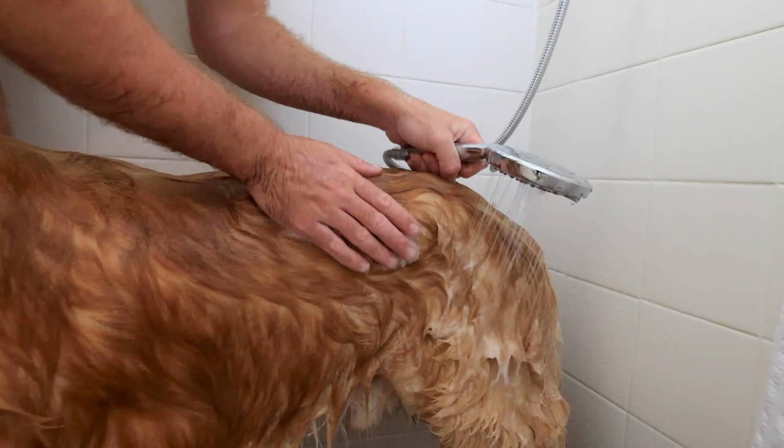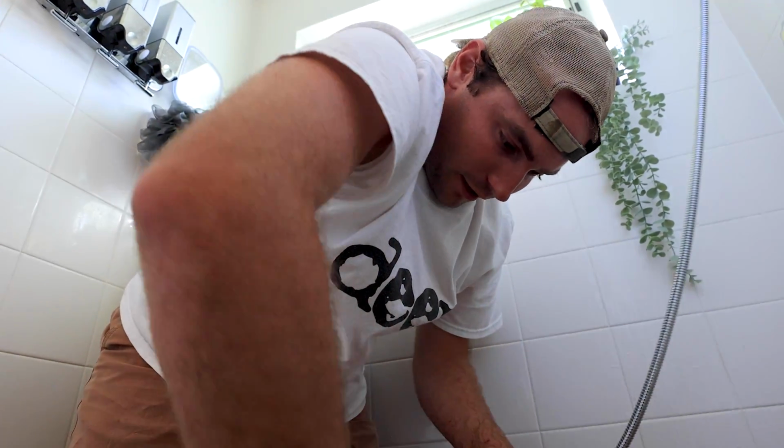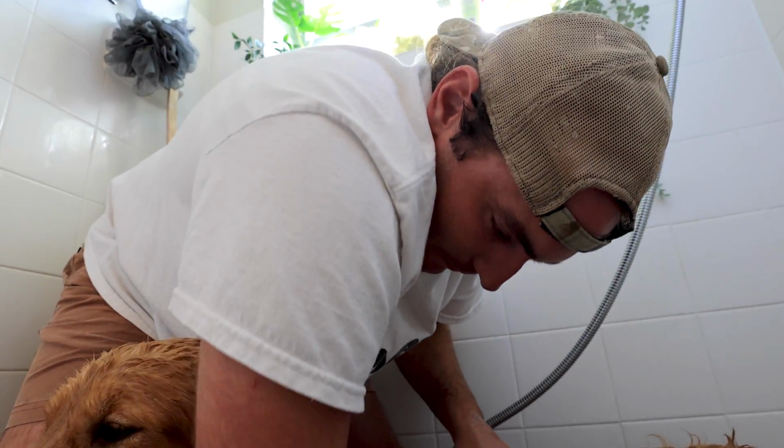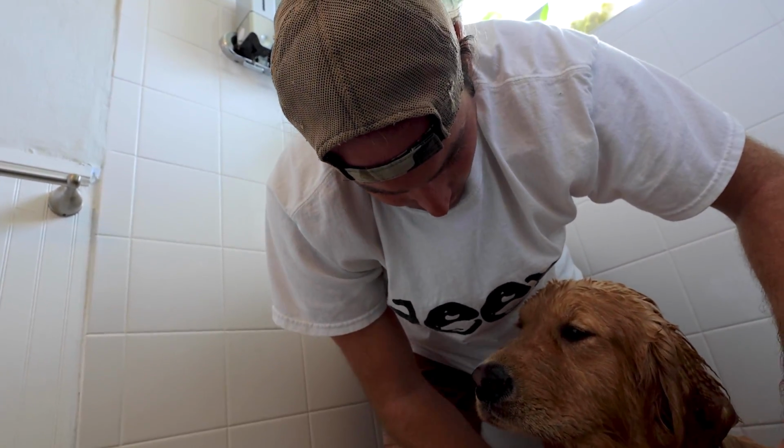Now, guys, I really don't know what this infection came from. I don't think it was a food allergy or an allergy to anything. I think it just came from some sort of irritation. And so what we have to do is watch him heal.